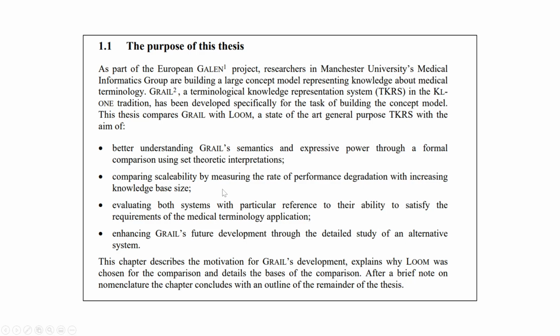Comparing scalability by measuring the rate of performance degradation with increasing knowledge base size. Evaluating both systems with particular reference to their ability to satisfy the requirements of the medical terminology application. And enhancing Grail's future development through the detailed study of an alternative system, which is Loom. This chapter describes the motivation for Grail's development, explains why Loom was chosen for the comparison, and details the bases of the comparison. After a brief note on nomenclature, the chapter concludes with an outline of the remainder of the thesis.